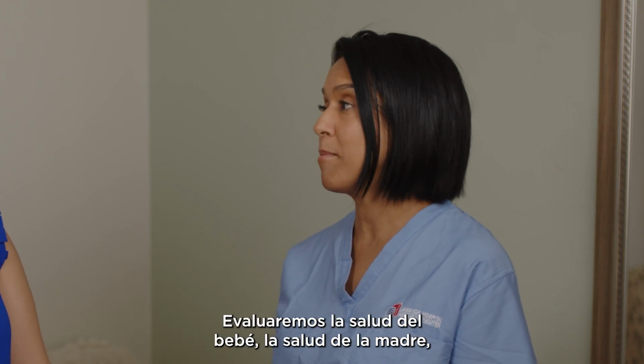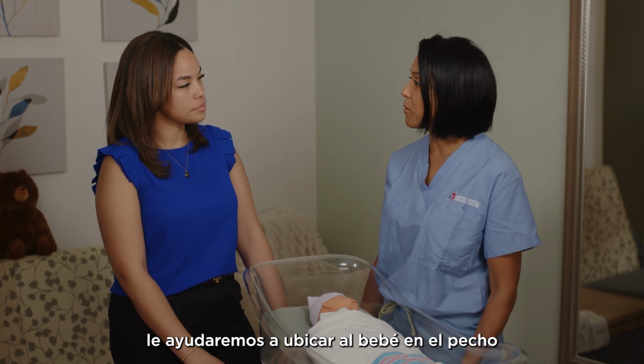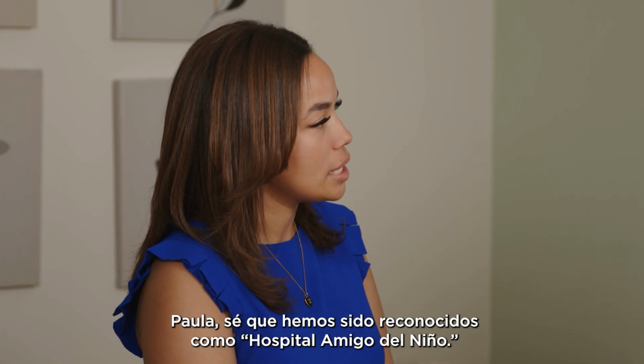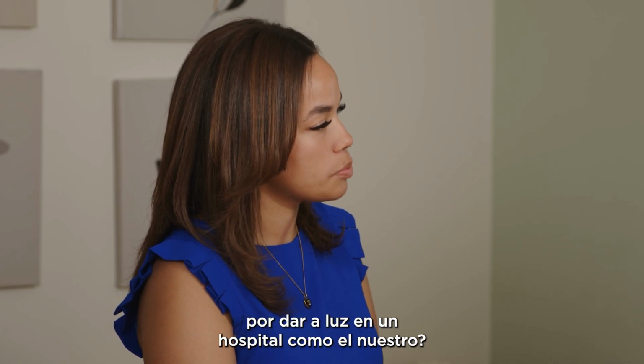We will assess the baby's health, your health, help you with positioning the baby onto the breast, and any other concerns you may have. So Paula, I know that we are a baby-friendly designated hospital. What does that mean, and what is the benefits for a mother to deliver in a hospital like ours?